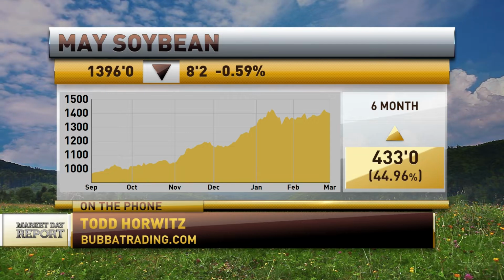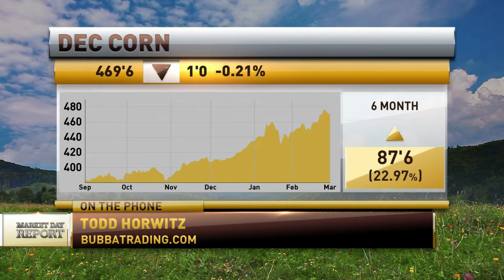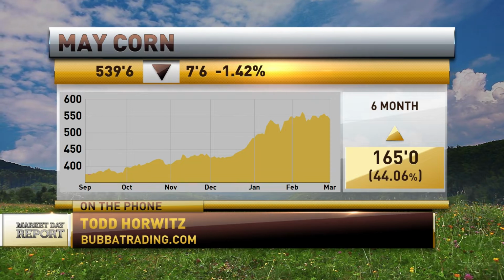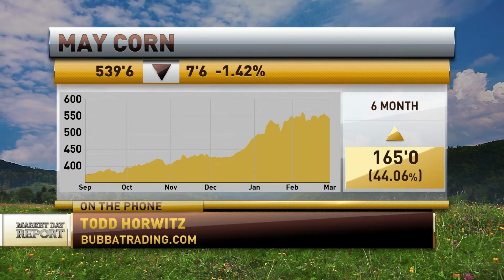And corn, as long as you can hold probably 5.40, will make a run to 6. And wheat, I think we'll be over 7. So I think this is more of a buying opportunity. However, it does not take away that a farmer or producer should always be hedged, because then you're already locked in and you never give up the upside, but you might as well protect some of the downside.